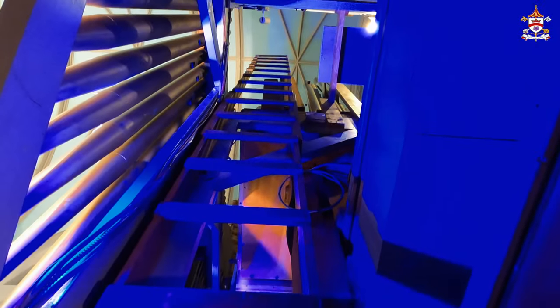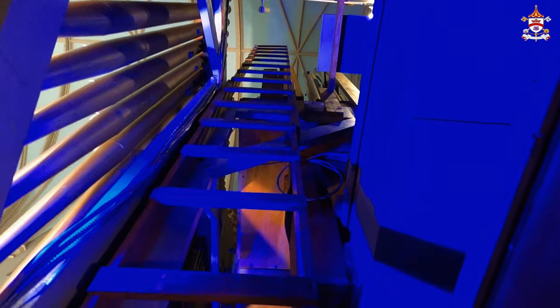Okay, so here's the climb up the ladder. We'll get up to the grate in just a minute. So starting off, we have the low pressure reservoir here. And then one level up, we have the high pressure reservoir.